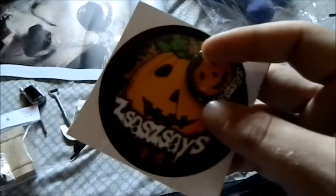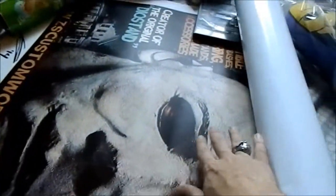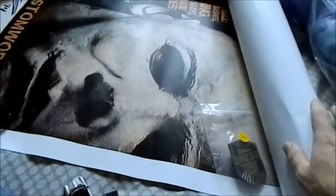They make some awesome display stands. I wasn't able to get it today, but their display stands are awesome. They make it look like you're actually walking around on wood, which is really great. I actually felt it, touched it. It felt great. I also won this awesome poster. It's really nice. Can't wait to put that up. I also got it autographed.